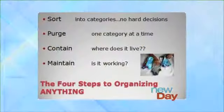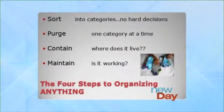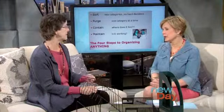If you start by sorting things into categories on a surface, you can then find out, this is how much cereal I have. This is how much pasta I keep. When you have things in categories, then you can move to the second step of purging each category and say, you know what, I hate that soup, I'm never going to eat it anyway, let's donate it. Or if it's expired, let's get rid of it. Exactly. Because 15-year-old soup does not need to be in your pantry. A true thing.